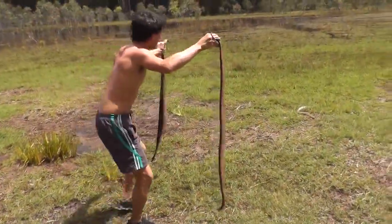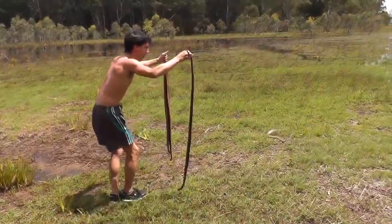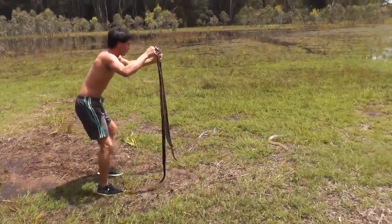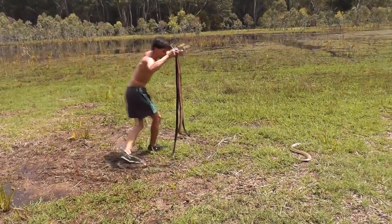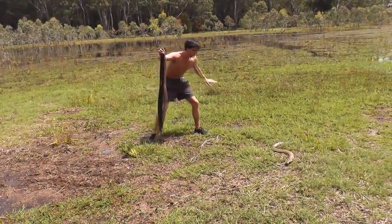Be careful, because this guy here is actually the fourth most venomous snake in the world. And he's probably not as quick moving as the blacks. Let me just rearrange. Yeah, he's just flattening his neck out.